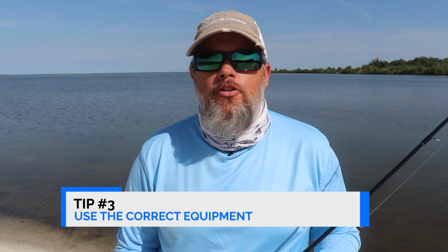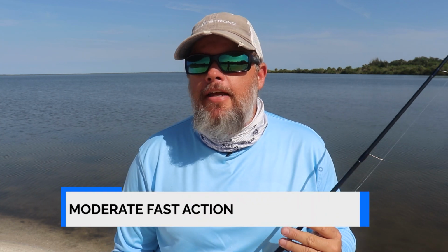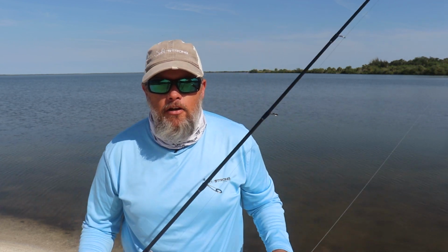So the third hack, the third tip that I would like to give you is make sure you're using the right equipment. What I mean by the right equipment is using the right leader material and using the right rod power and rod strength. So what I like using when it comes to topwater fishing is what they call a moderate fast action. What a moderate fast action means is the bend happens a little bit further down that blank than, say, a fast action. I've got one of those in my hand and I'll show you the example.